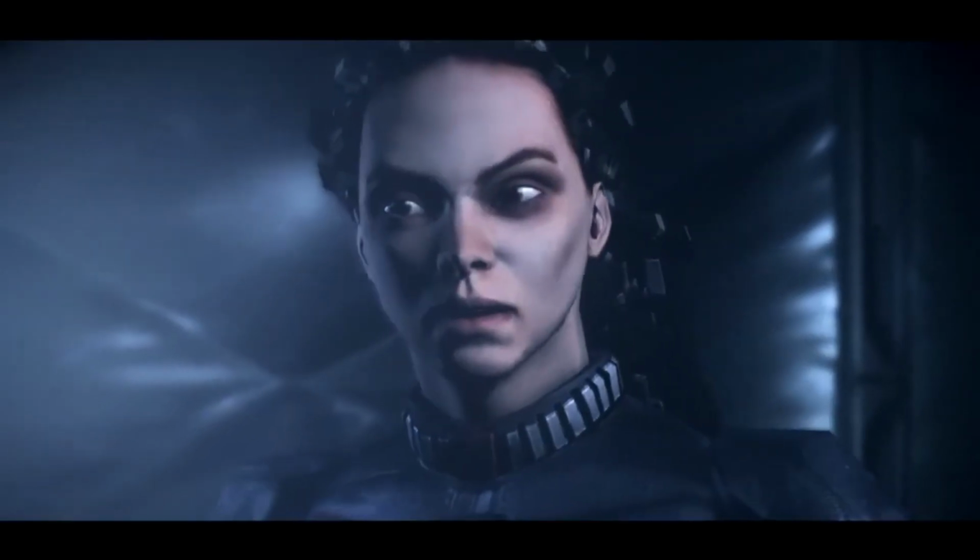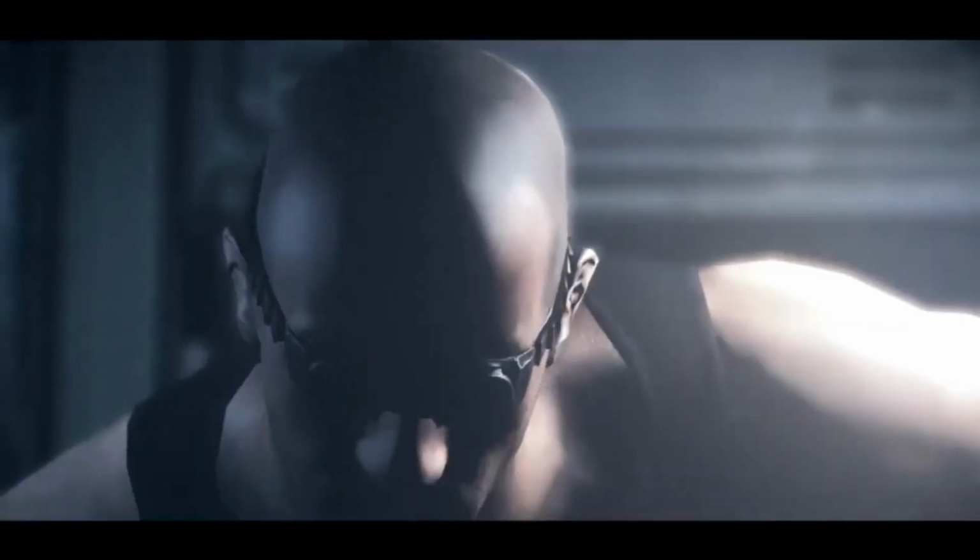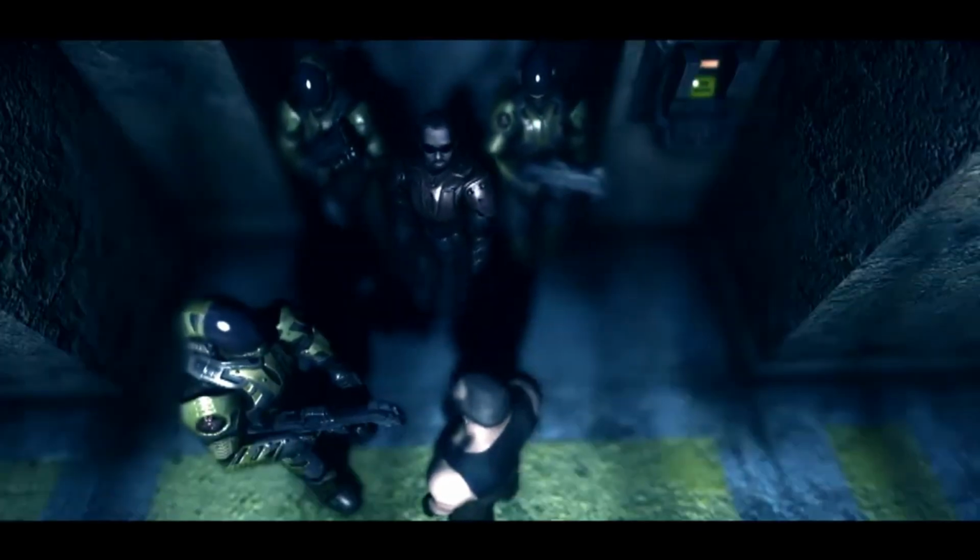It allows us to capture the whole performance. You'll have not only one of the most lifelike representations of a performance within a game, you'll also have the exact same performance that the actor delivered.